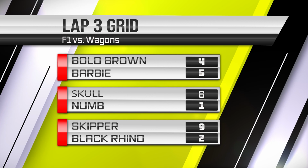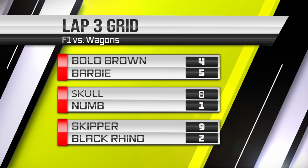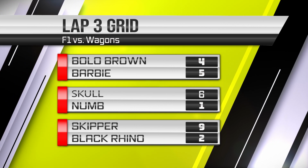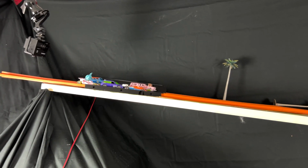Here is lap 3 grid. Bolo Brown and Barbie up front, Skull and Num in the middle, Skipper and Rhino in the back. Right now, Skipper is your leader with 9 points. Skull's in second right now with 6. Here we go with lap 3.